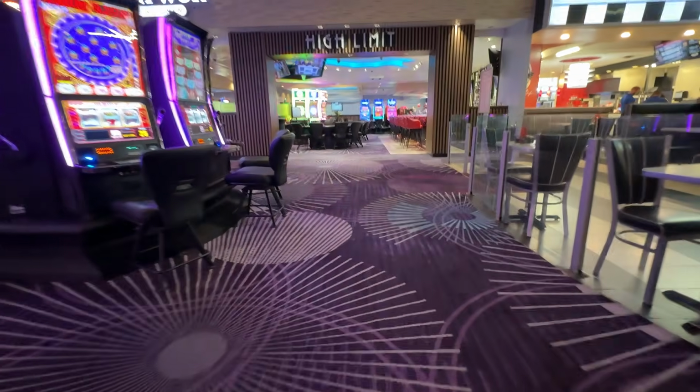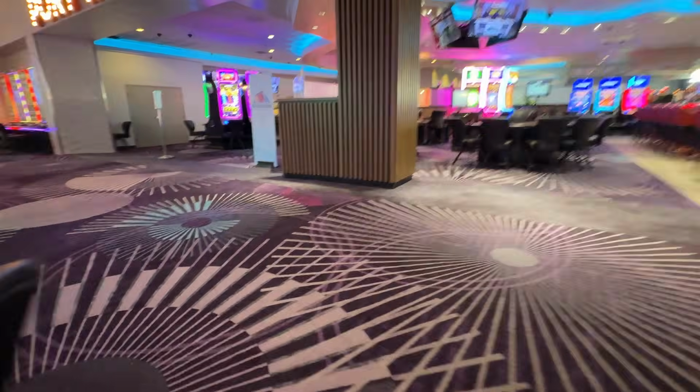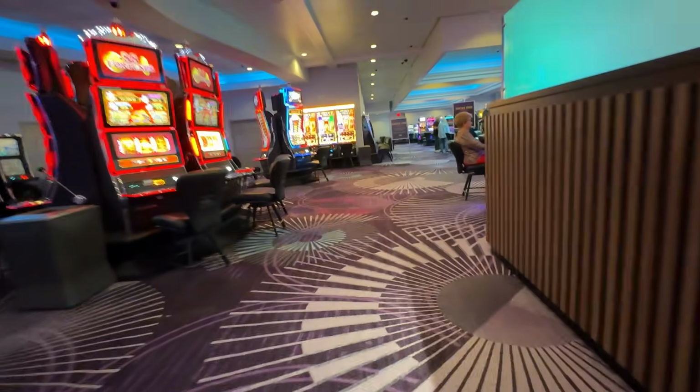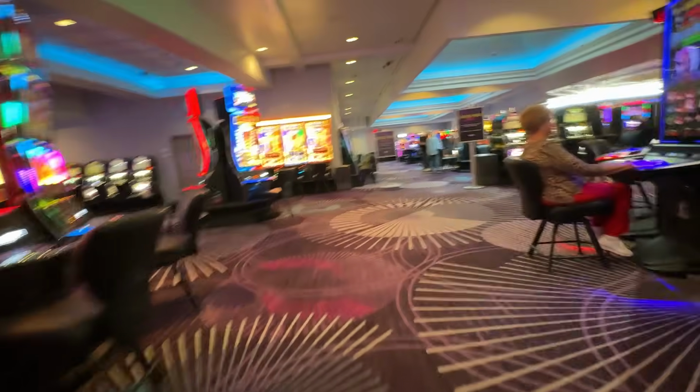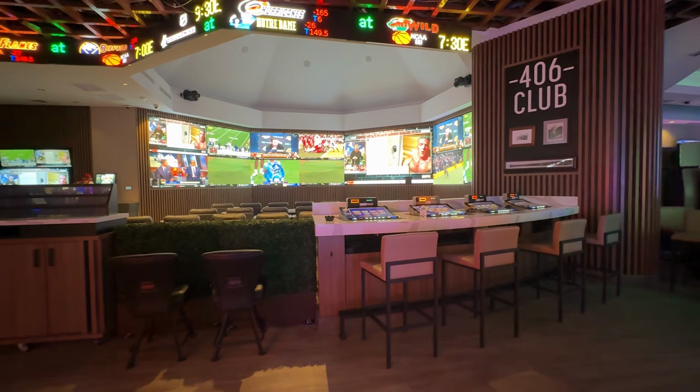All right, so let's talk about Harrahs. As far as the casino goes, there's 35,000 square feet and roughly 650 games on the floor. That includes table games as well as slots. So not a huge casino, but it will have everything that you need. They do have a small sports book as well and a small high limit room. I would say this is one of the smaller casino floors that I've been inside.